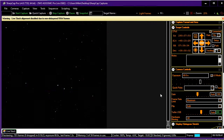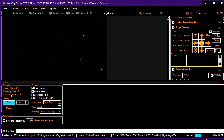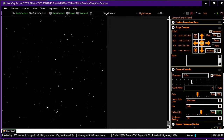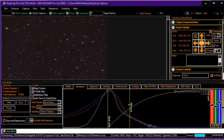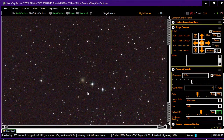I think I'm doing 60 seconds, but I have a feeling 60 seconds is going to be a bit much for this target. Globular clusters tend to be pretty bright, so we'll see what this does. Yeah, in fact, I'm going to drop that down to 15 seconds. We don't need to do anything there because we didn't get any data yet. Okay, let's get our histogram adjusted here so it makes a little more sense, and see what we got. Yeah, see, there's our globular cluster right there. So let's zoom in on it a little bit more.